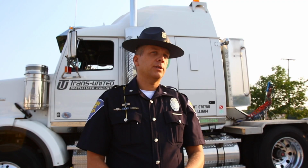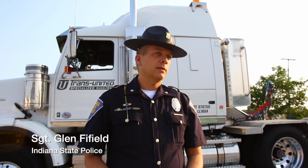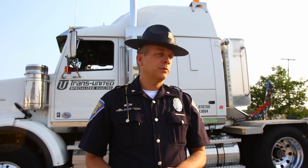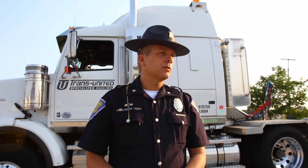Sure. It's just another tool we can use to observe for violations. It's a completely different perspective when you are elevated and have the same view as a truck driver, as opposed to when you're in a police car or on the side of the road. And so it stands out a little bit more.